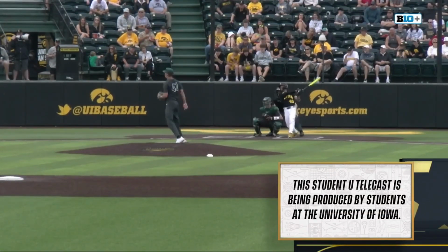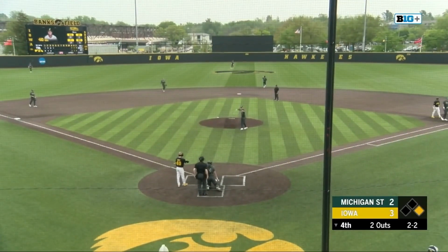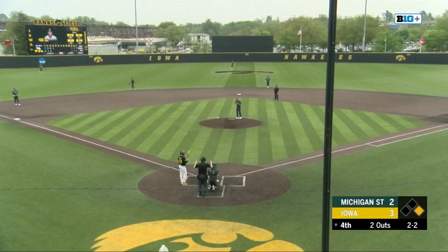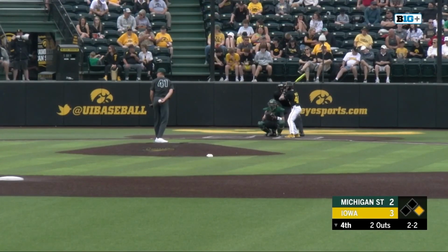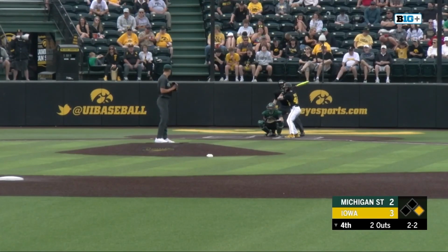The 2-1. Moss lines it foul towards the batting cages down the line in right. It's 2-2. I got to wondering, with the change in the rotation, how does that change the first guy out of the bullpen? Because usually when Brody came out, it went to Whitlock. When Marcus came out on Saturdays, it went to Savory. Yesterday, Marcus came out and went with Simpson.